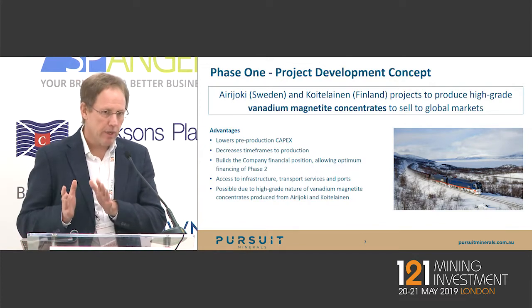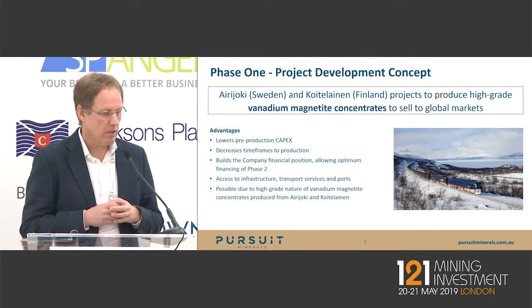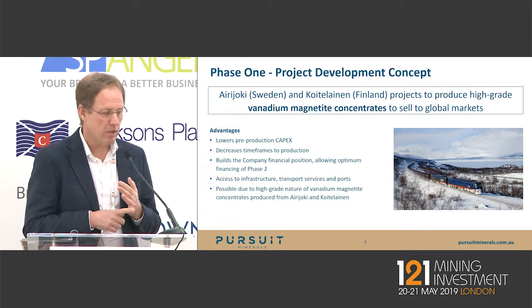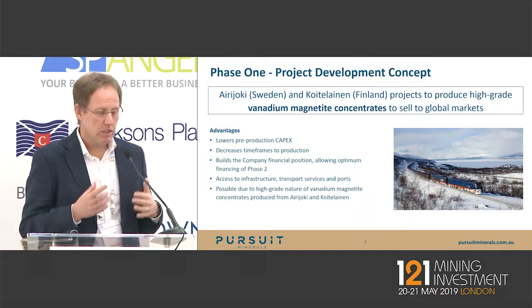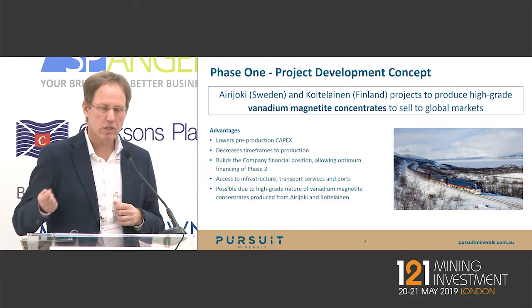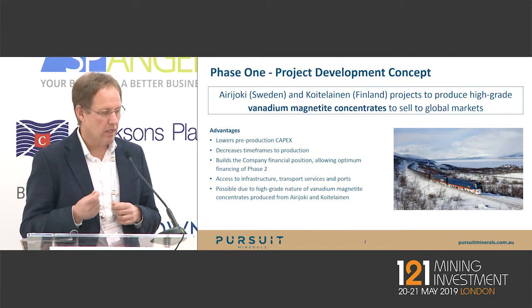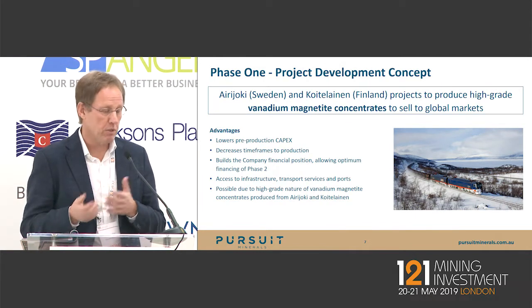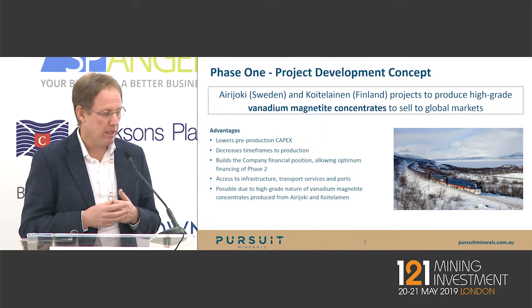So how we're going to bring these projects into production is this 2-phase project development concept. Initially, from the Arijoki project in Sweden and Coeur in Finland, we're just going to produce this high-grade vanadium magnetite concentrate and look to sell that into the global market. Most probably that will be sold into China. The advantage that gives us is we can get these projects into production with substantially lower capex than a lot of our peer companies.